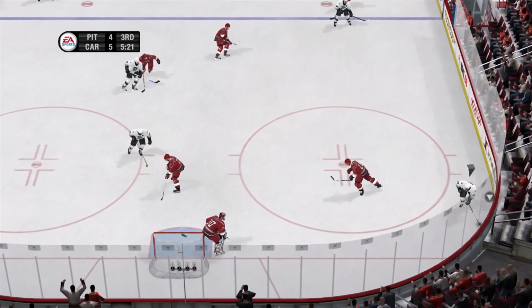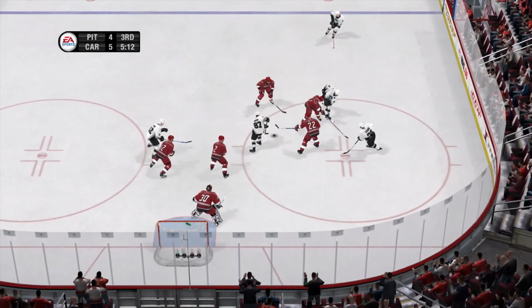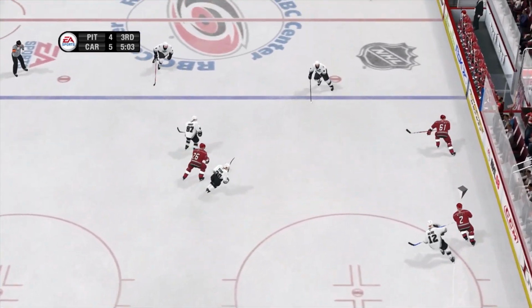Right there. Great hands as he got it out of the zone and into the center ice area. Swung back to the point. Tremendous shot off the tape. Loose puck, defensive zone. Good poke check. Bangs that one away. That one had a chance.